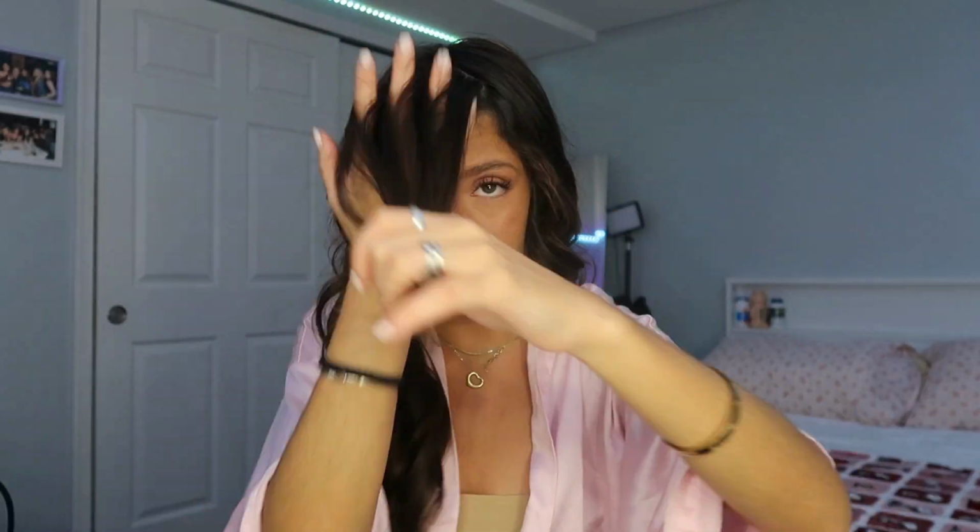So I finished curling my hair. I'm just gonna let the curls set, and I'm gonna take this top roller out. It's not really as voluminous as I thought it was gonna be, but we'll see after I flip my head over. I'm just brushing them out lightly.